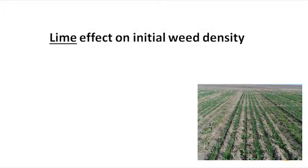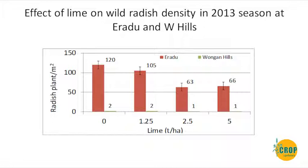So, let us look at the effect of lime on the initial weed density. This is the lime effect on wild radish at Iradu and Wangan Hills. This is the lime rate and radish plants per square meter, and this density is before application of the post emergence or broadleaf herbicide. But again, it is worth mentioning here that this is probably a cumulative effect of all the years we have been doing the trials, from 2010, 11, 12 and through 2013.